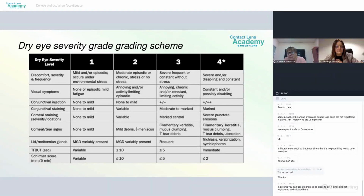I can comment that fluorescein staining mostly is performed for the corneal staining, but Lysomin green will be namely more sensitive to stain the conjunctiva, and it will be less toxic than rose Bengal. So, unfortunately, if you don't have, for example, these both, you couldn't say for sure that the patient doesn't have any changes in the conjunctiva. I hope I answered this question.